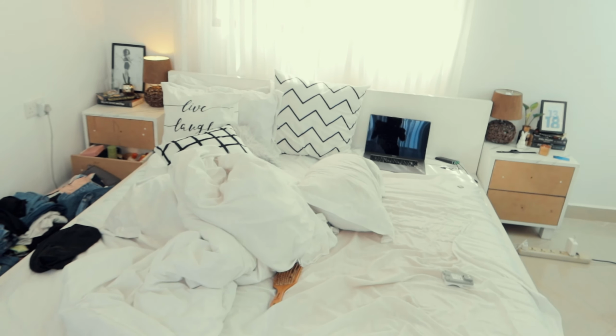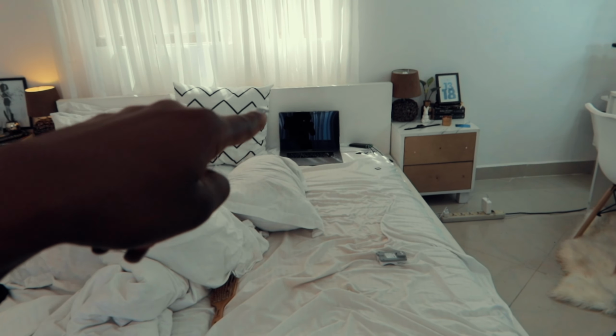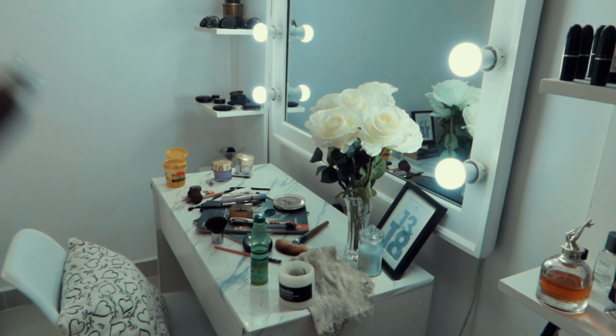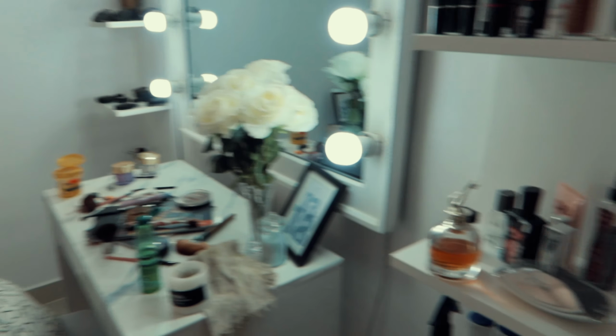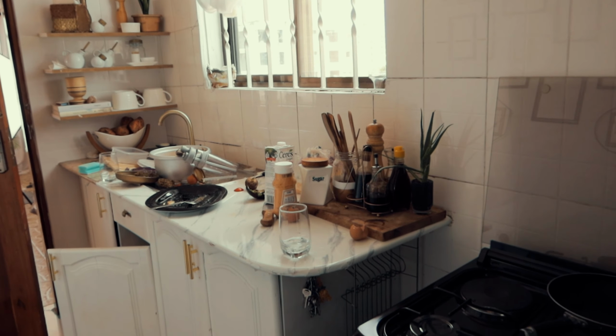My bedroom situation is a mess. I just woke up, showered, and I have a video rendering over there. My vanity space is also an entire mess. We need that sorted. And then the kitchen. The kitchen is also hella messy. So basically, that's the mess that I need to deal with.